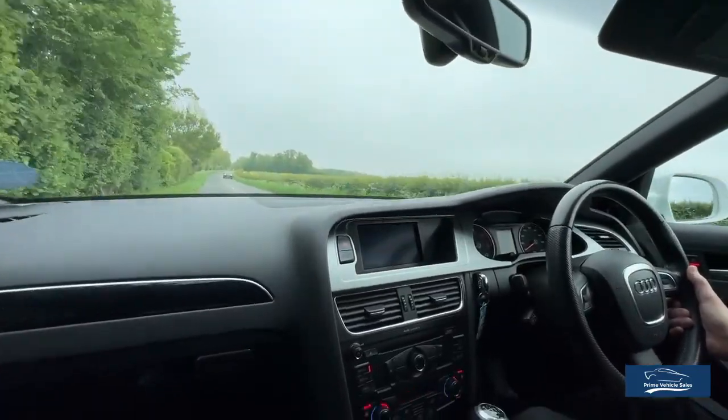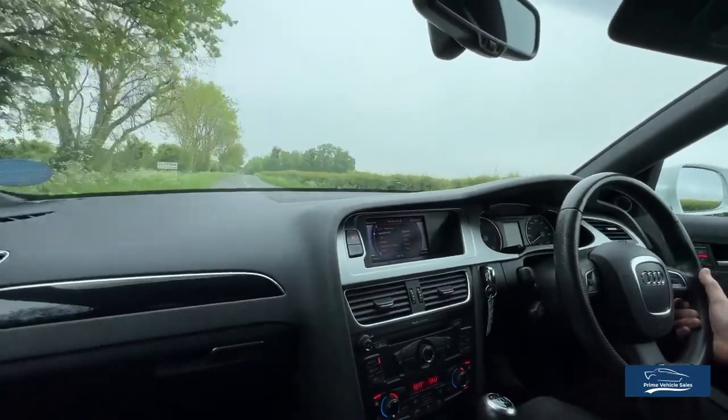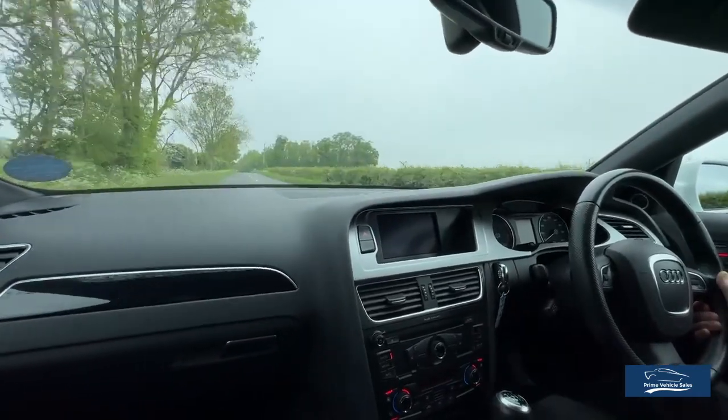Really nice car. Good value for money. Great economy. Good looking car. Audi for Mondeo money, as I would say.